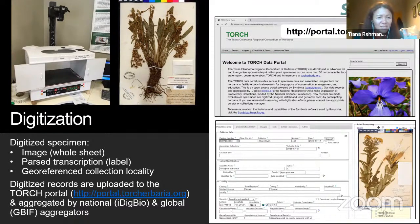So one, the difficulty being that they're handwritten. Two, a difficulty being to parse out the data into specific fields in a database so that the county name ends up in the county field, or habitat data ends up in a habitat field. So that's the second step of digitization, transcription.